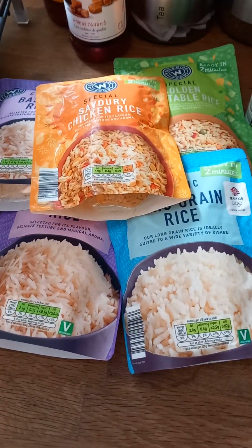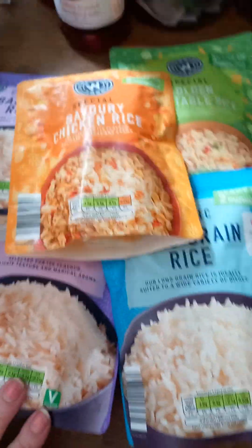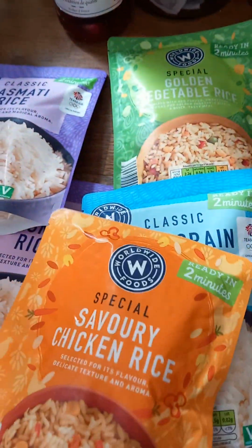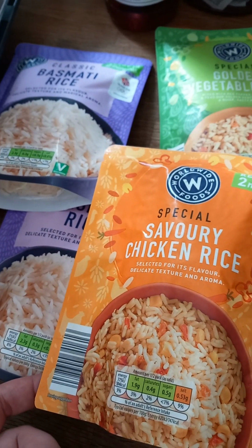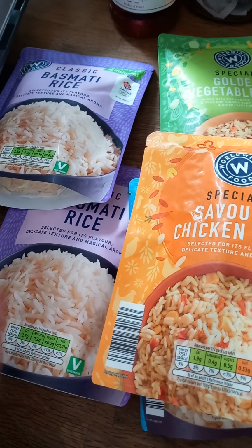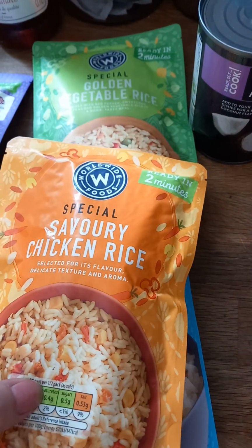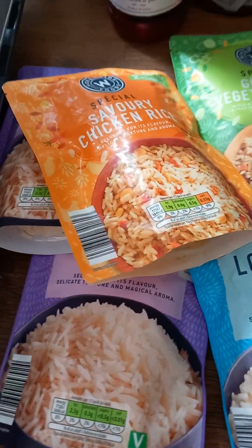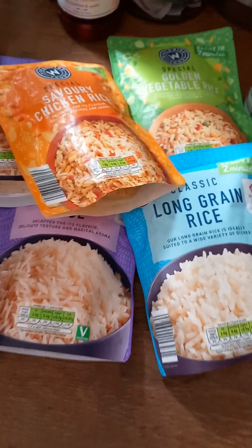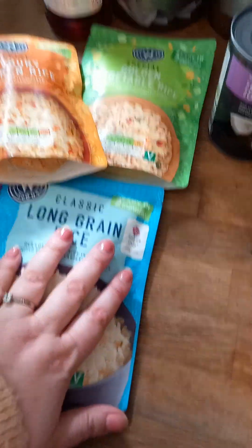And as I said last week, we eat a lot of rice just because it's easy to eat. So I've got some more rice this week, because we are having a katsu curry, as I've said, so we'll be having that with some basmati rice. And then on Friday we're having belly pork and rice, so then we might have vegetable rice or savoury chicken rice or long grain rice. Just like to have options for that. Couldn't get any coconut rice this week.